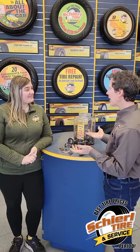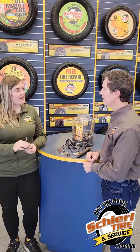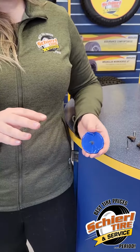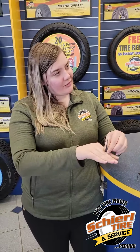So how does a plug work? It's actually a plug patch we use here. I've got an example of it here. We clean up the hole that's in there, make sure that none of the wires or anything are going to be poking it. Then we go through the inside of the tire to plug it from both the inside and through the hole itself. And this typically lasts the life of the tire.